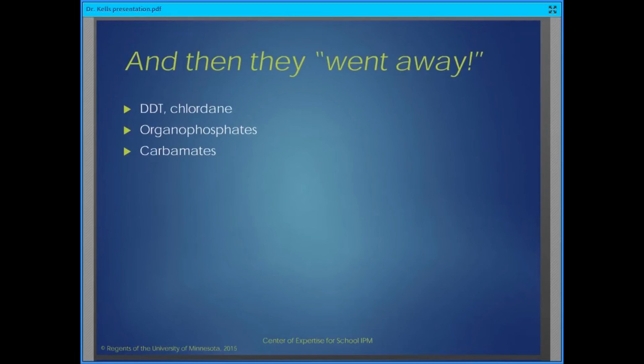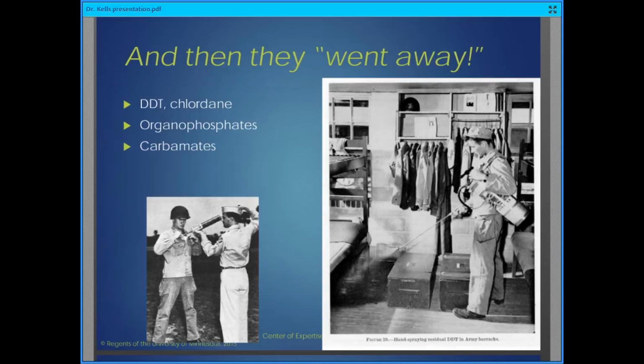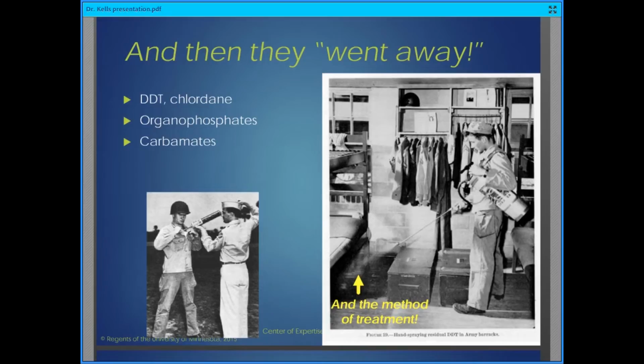And in these pictures you see quite liberal use of insecticide applications, and particularly in the spraying of the barracks. You'll note the method of treatment is to basically spray everything and anything that happens to be in the way. So with these long-lived residuals, wherever bed bugs end up in contact with an insecticide, that's going to cause effective control.